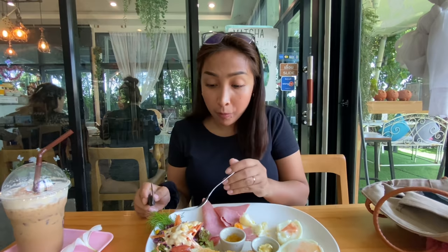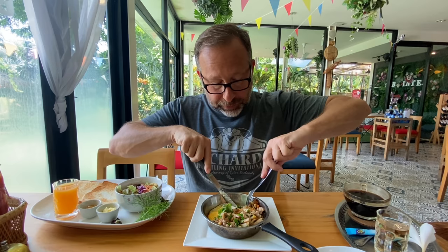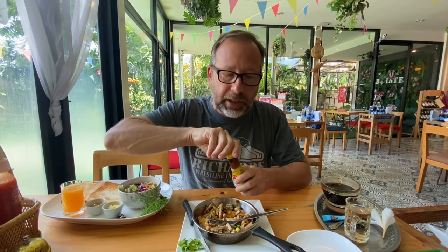Meat in here. Look, you got different kinds of pork. It's like some ground pork, carrots, rice. They really put a lot in here. Mmm. That's really good. Look at all that meat, guys. Sliced pork, ground pork, and it's not just plain meat. I mean, there's actually flavor. They flavored it up with something. I don't know. It's really good.